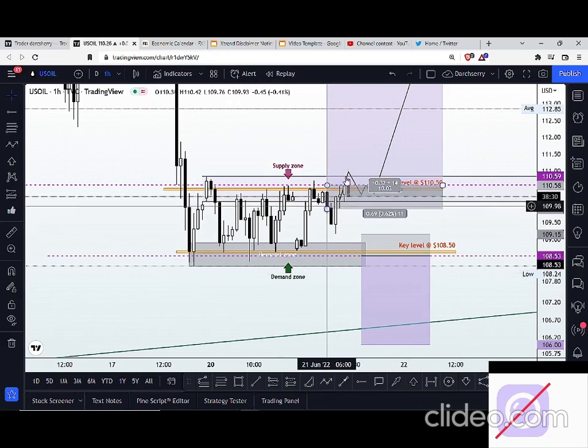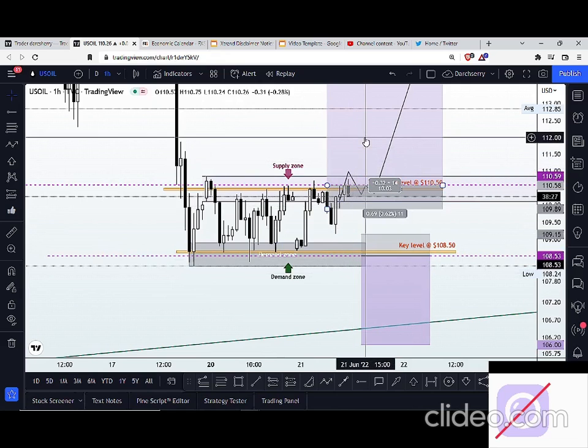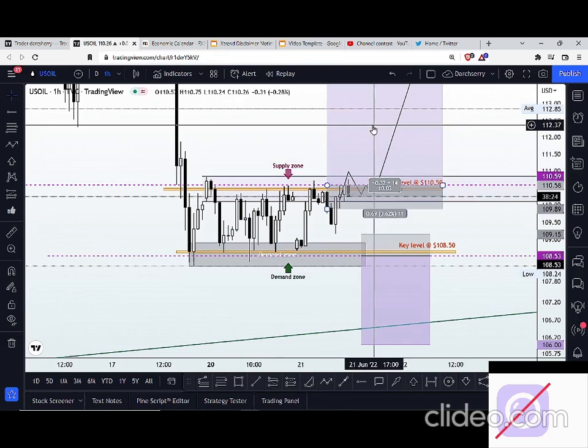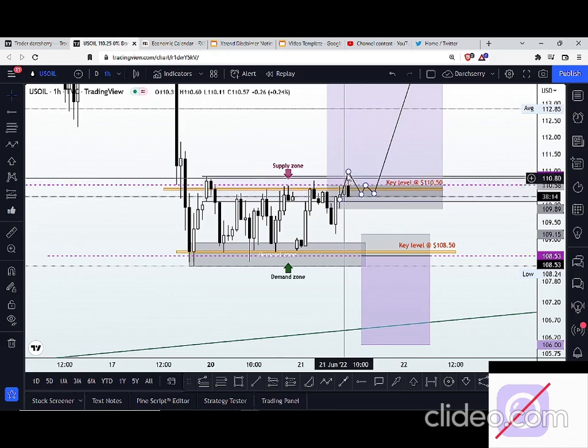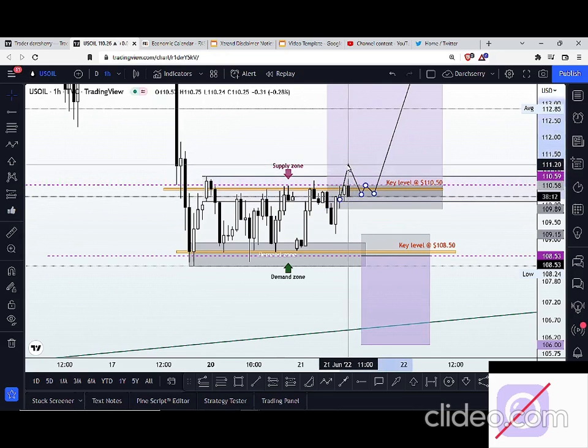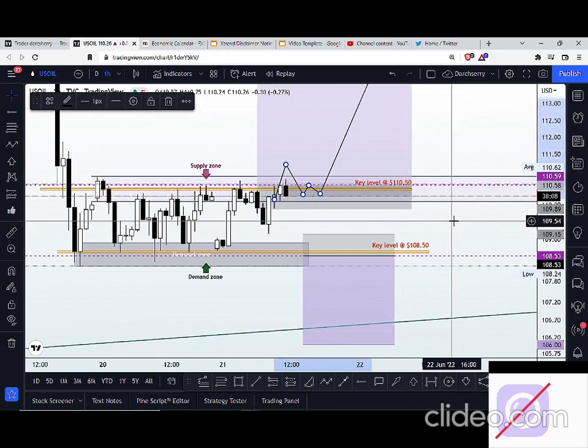So if we see a breakout of the supply zone, definitely what that tells us is that that level has become a demand, as supply diminishes at that point in time that price breaks out of the supply zone. So that is why I'm looking forward to a breakout of that structure to take advantage of a bullish momentum.